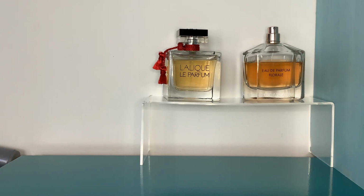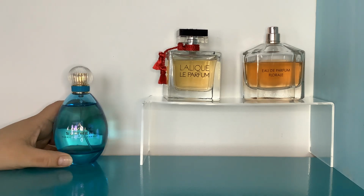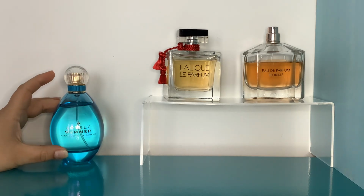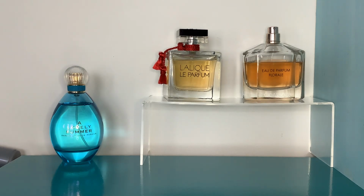Yeah, you definitely get amber, but it's not overwhelming. And you get flowers. I feel like it's floral in the same way that Jovan Musk and things like that are. There are flowers in there, but it's not obviously really flowery to me.